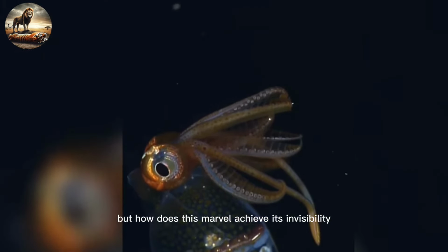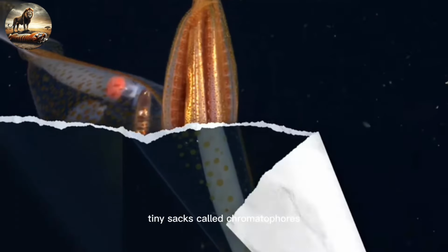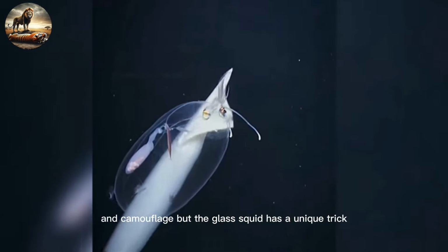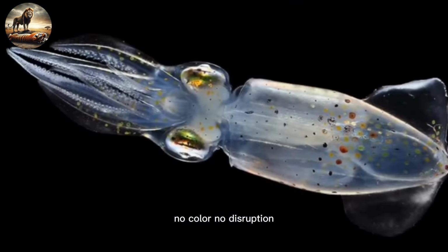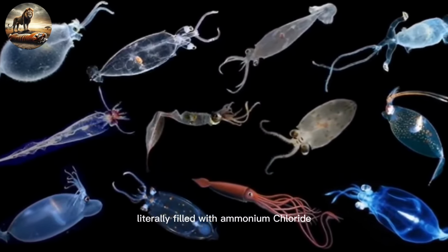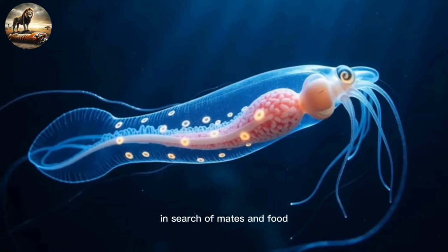But how does this marvel achieve its invisibility? The glass squid possesses a remarkable adaptation: tiny sacs called chromatophores. Most squid use special sacs to change colors and camouflage, but the glass squid has a unique trick. It can shut these sacs down completely. No color, no disruption, just perfect invisibility. Glass squids spend their lives going with the flow, literally, filled with ammonium chloride, a solution that's lighter than seawater. They float effortlessly through the ocean in search of mates and food.